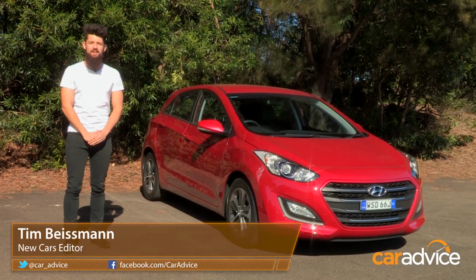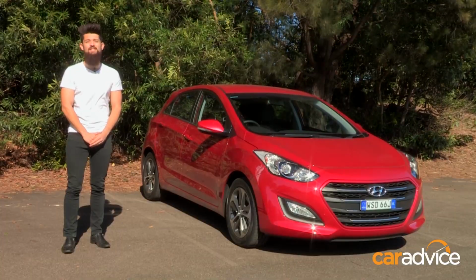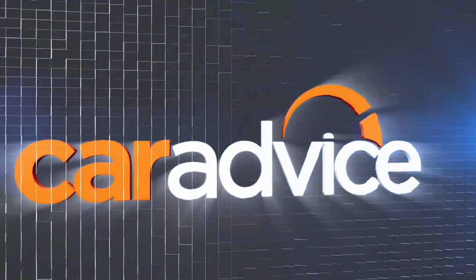This is the Hyundai i30 Series 2, and this one in particular is the Active X, which Hyundai Australia predicts is going to account for 50% of all the updated models it sells. What's all the fuss about? Let's take a closer look and find out.